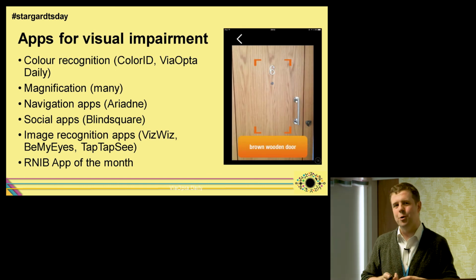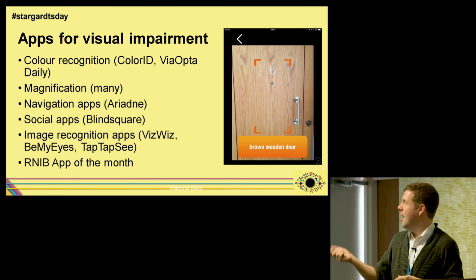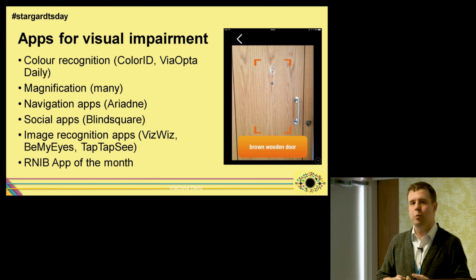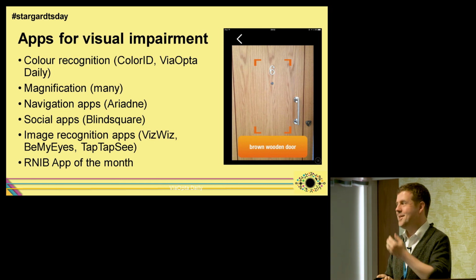So this is a picture of a door. I think normally the most important thing if you're looking for a door is what number it says. And it identifies this picture and says it's a brown wooden door, which is nice to know, but not as useful as knowing it's number 6, which would be what you'd actually want. So again, these things are not perfect yet. A lot of the time it's easier to ask somebody next to you, but it's another mechanism of helping you to get around independently.